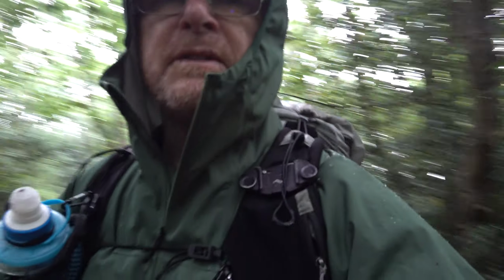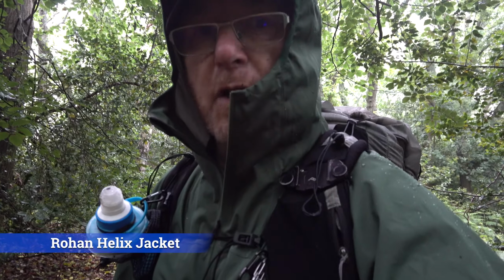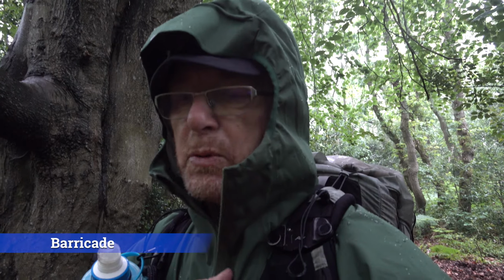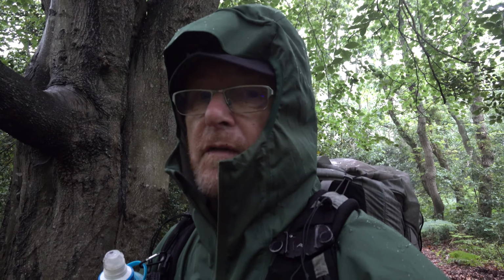And by the way, this is my Rohan Helix jacket, and I'm also wearing Rohan over trousers, which they no longer manufacture at the moment. They plan to in the future. I like Rohan better than Gore-Tex, and Rohan use Barricade. Whether it's their own fabric, I don't know, but it's not like triple layered. It's one layer, it's very light, and it's highly breathable, and it's never let me down. So Helix is, as far as I'm concerned, the best jacket I've ever owned. I've owned a lot of waterproof jackets in my lifetime. Anyway, let's go to the shop.